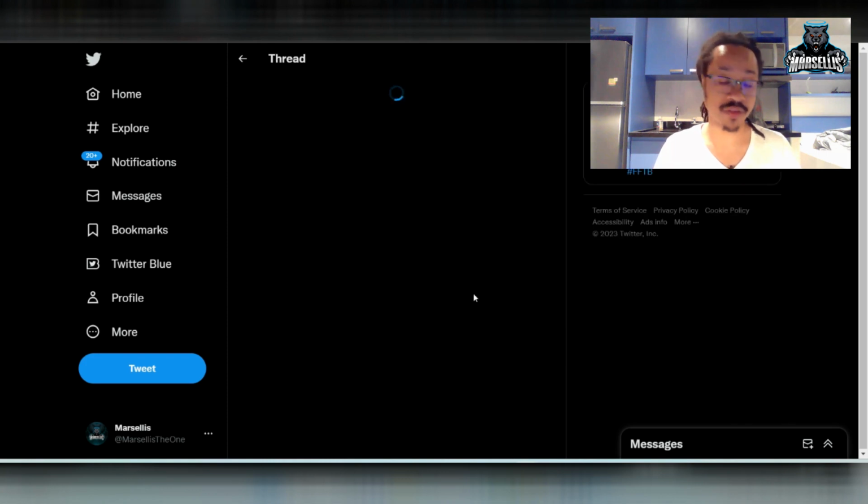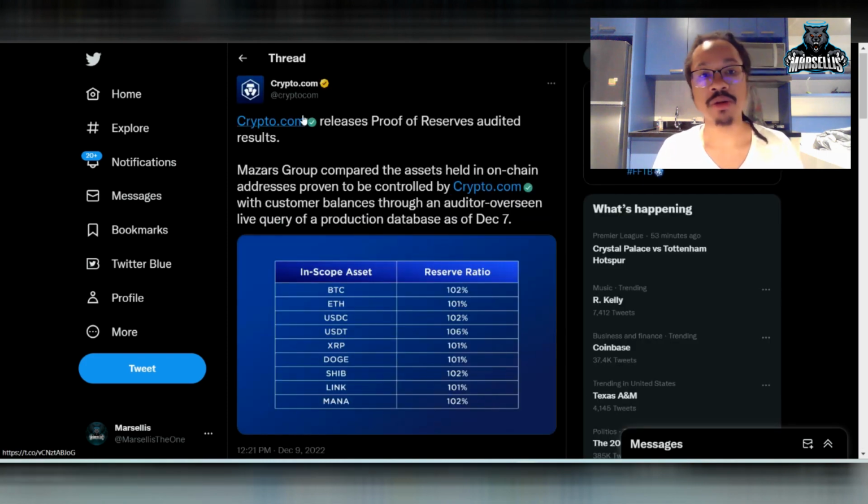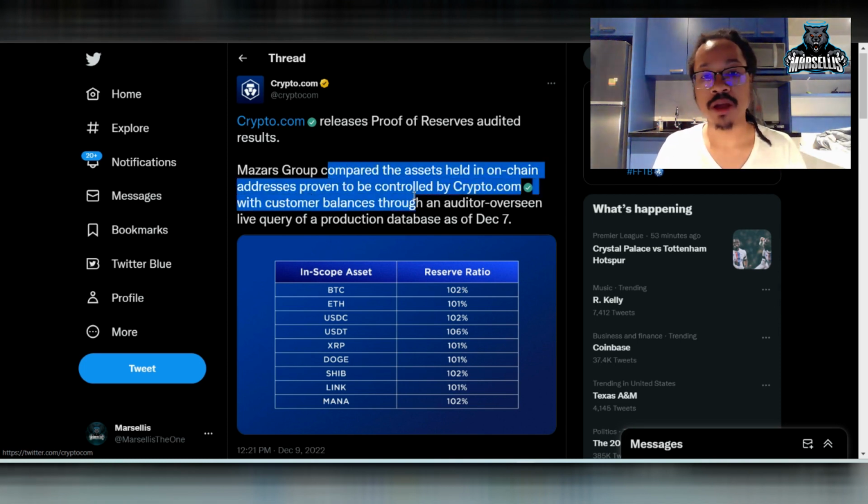This is Crypto.com's reserves that they're showing you. So Crypto.com releases proof of reserves audited results. Mazars Group compared the assets held in on-chain addresses proven to be controlled by Crypto.com with customer balances through an auditor overseeing live query of a production database as of December 7th.